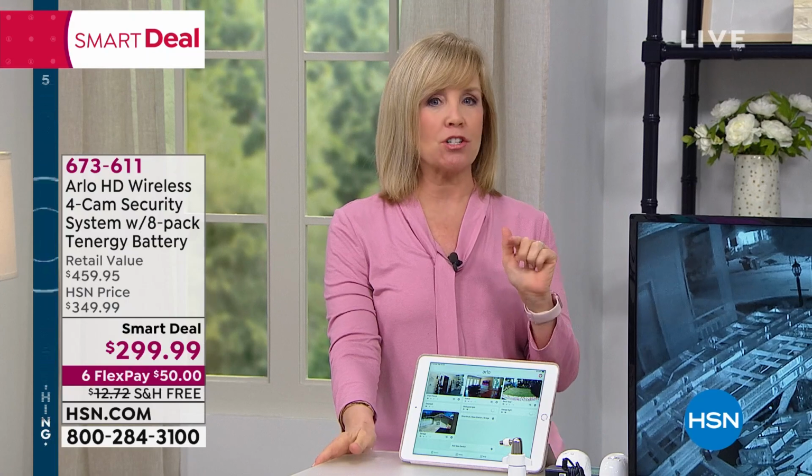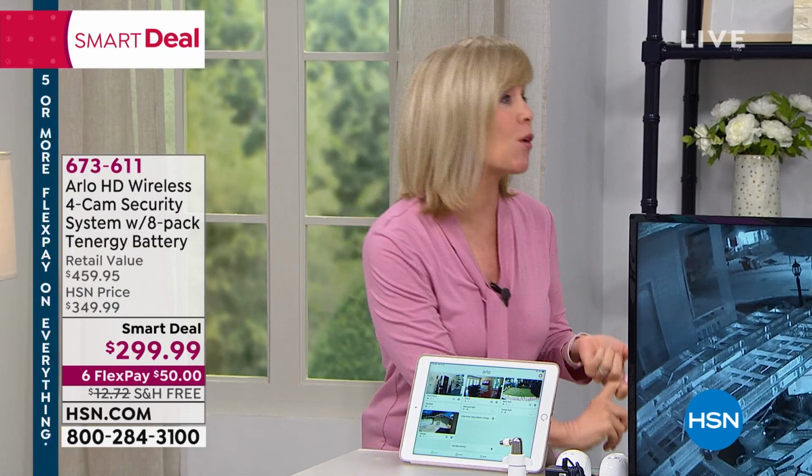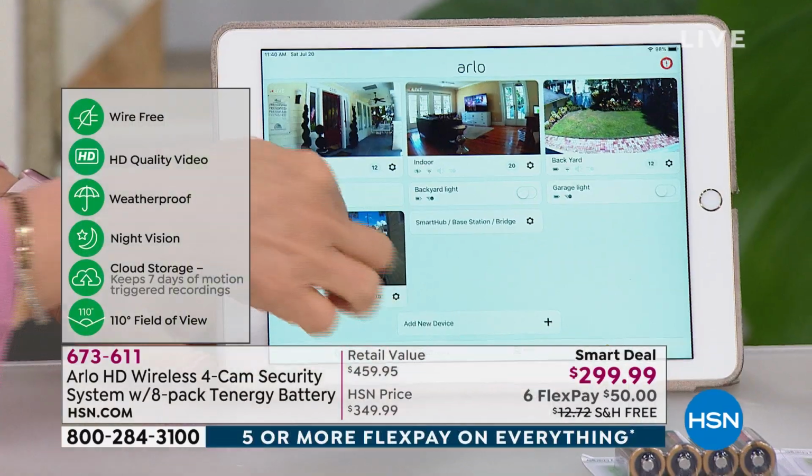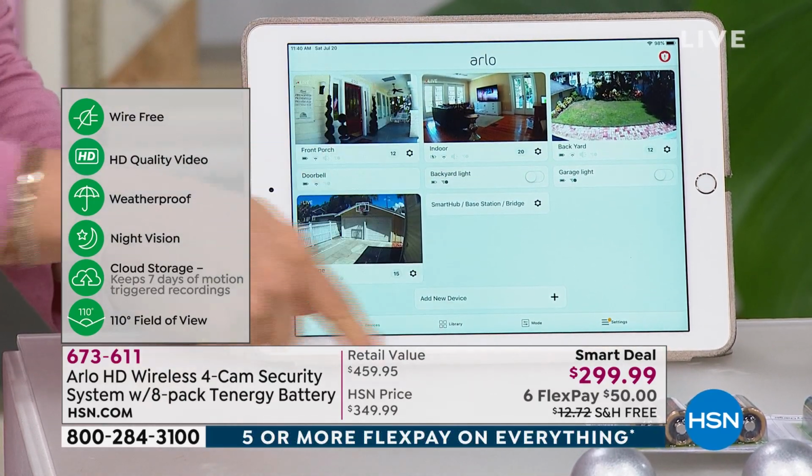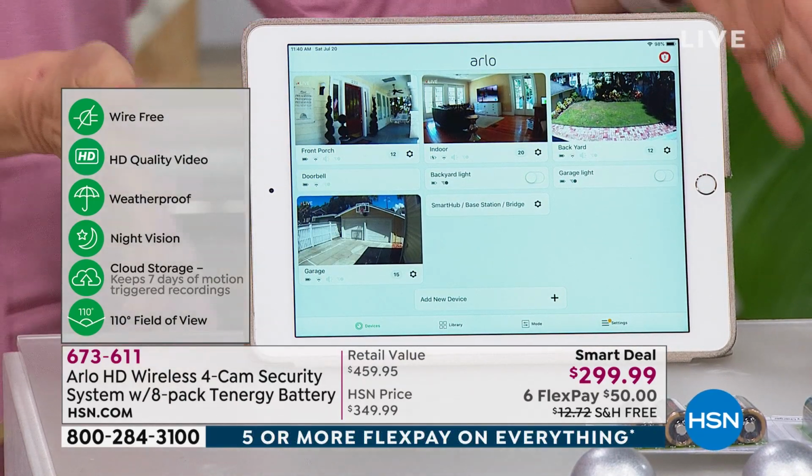Other companies start charging you if you store it for over 24 hours, or maybe if you have more than one camera. So Arlo really is the best in the class. Let me show you what it looks like on the app. And again, all you need is Wi-Fi and a smartphone or a tablet. Download the app.